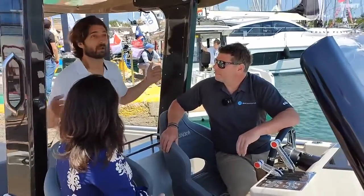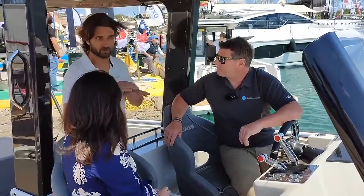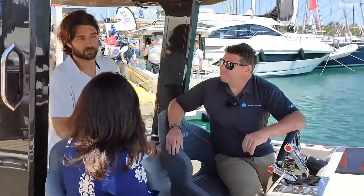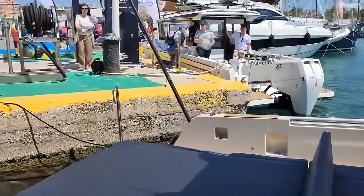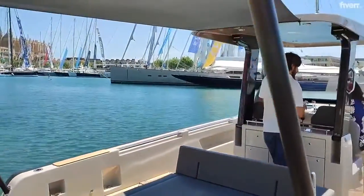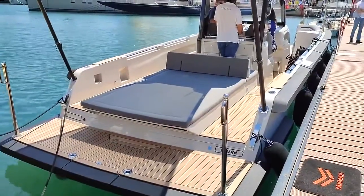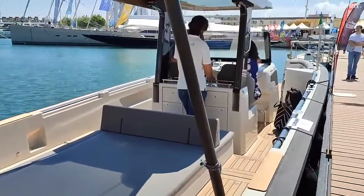Also, the hardtop is folding, the windscreen is folding, everything is going down so that you can put it on the mothership. Incredible. The boat also has a foil, which helps the boat to reduce drag and reduce consumption. We can talk about ranges of consumption of 30 to 40% less than a standard boat.